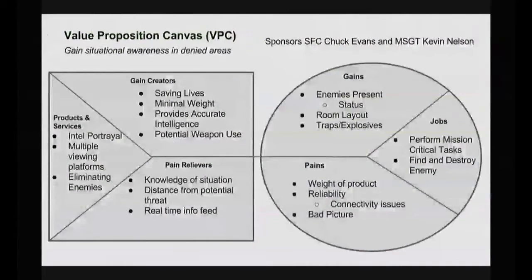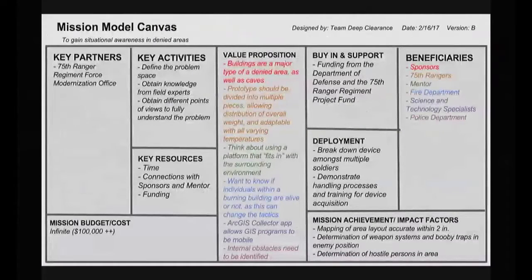Yes. For the mission achievement and impact factors, the bottom two don't have any quantifiable numbers tied to them. Which one? The two inches? Yeah, 2 inches. At the bottom. The second and third ones.